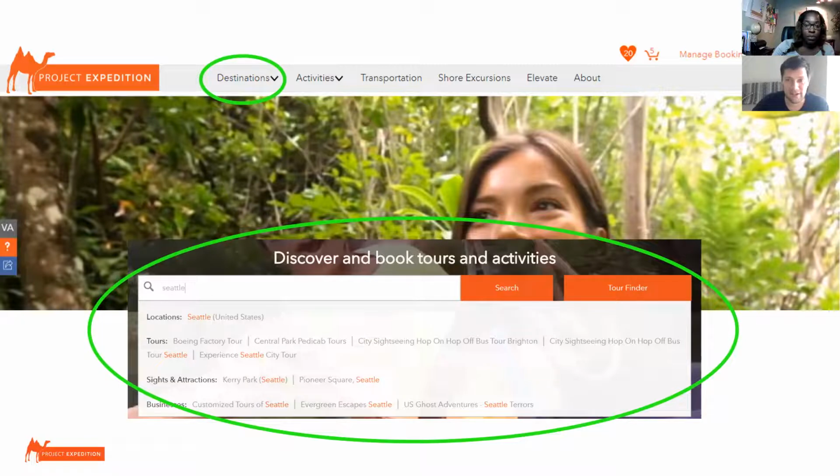Otherwise, the website's going to think you're a client of a travel agent. And your clients don't see things about net rates, commissions, and all that kind of stuff. So you do need to see all of that extra functionality. So just make sure you're logged in.